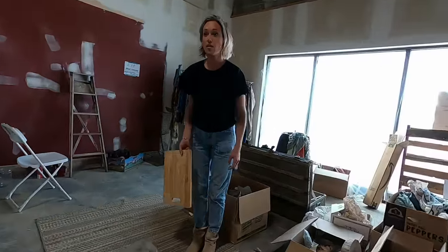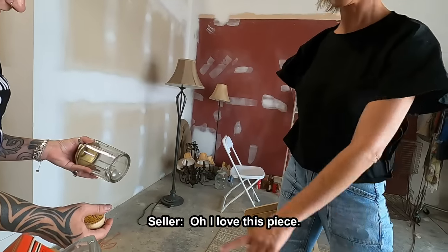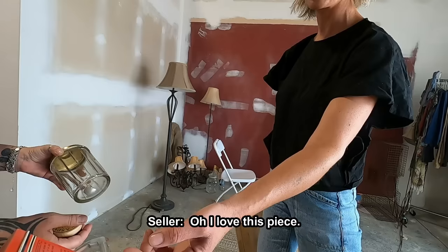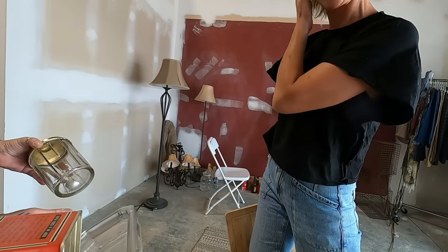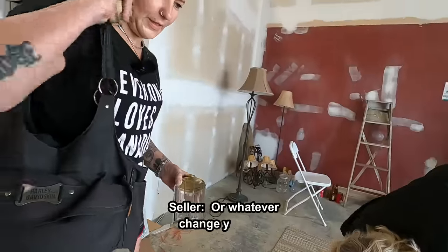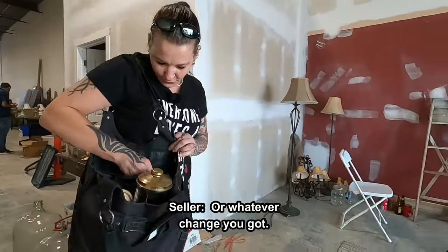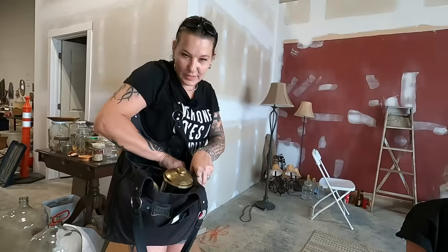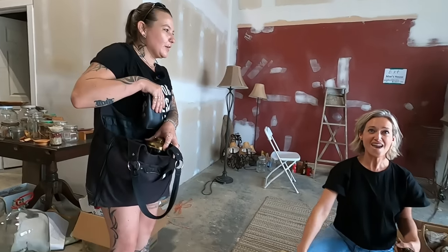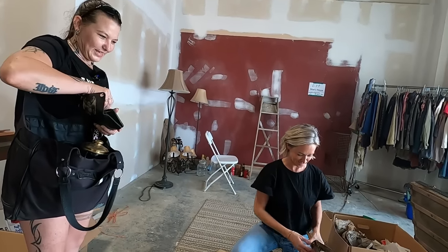We just got a couple extra things here. Oh, I love this piece. Isn't it pretty? Yeah, these are all cool. This was from, what about $3? Sure. Is that worth? That is perfect. Or whatever change you got. I'm sure I have the right change. This is going to be the best garage sale we hit today. I know. Might as well just go home because all the other ones aren't going to be as good. I know. This one. I know. Seriously.